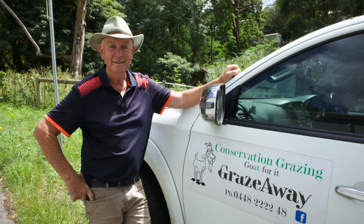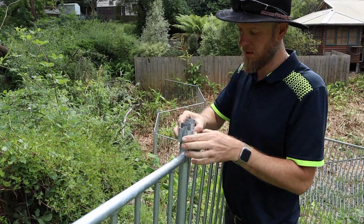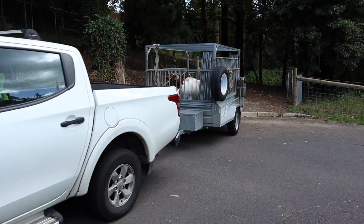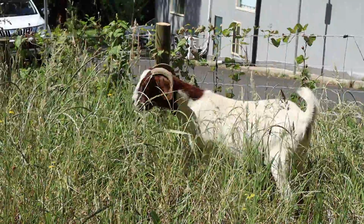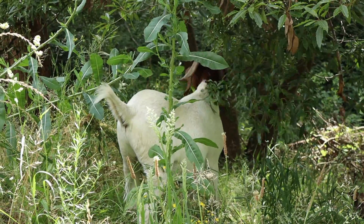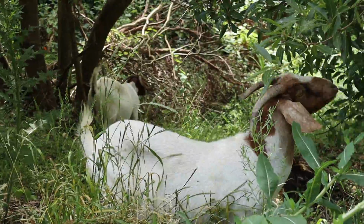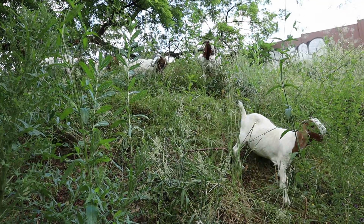This is Colin Arnold. He and his son Daniel are conservation graziers. They're releasing goats into a weedy, overgrown section along a train track in Belgrave, Victoria. They're not just removing weeds, they're conserving the native environment. Over the next 12 months, we're going to follow along the story of this badly overgrown, weed-infested gully, and we're going to see how goats and goat grazing, when it's applied properly, turn rubbish back into pristine environment.